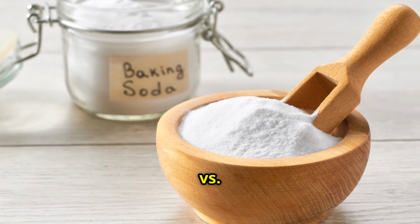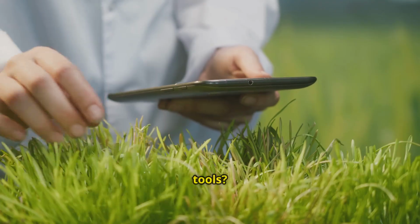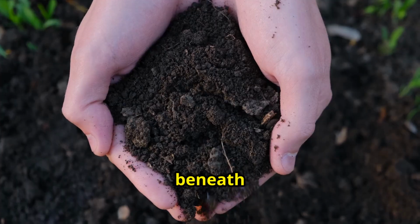So, baking soda versus Epsom salt? Interesting debate, but neither is essential. Your best tools: knowledge, observation, and a little love for the dirt beneath your feet.